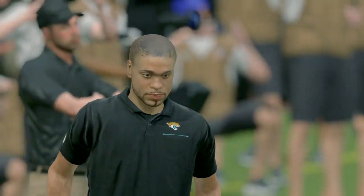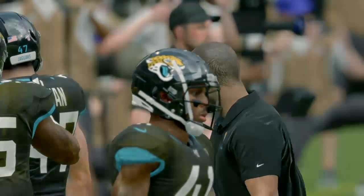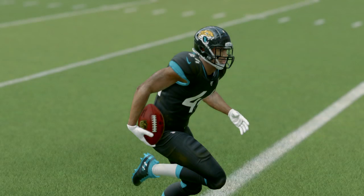So this one's over. It's a win for the Detroit Lions. And it was their defense that really made the statement after the break. They pitched the second-half shutout.